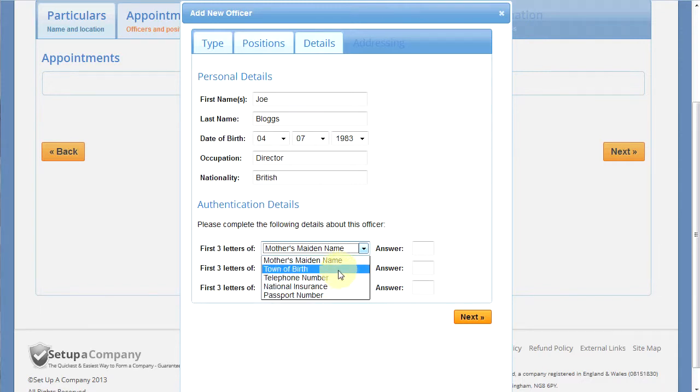So we've got town of birth, telephone number, national insurance and passport number. If we leave it selected as the default ones, you can change these if you wish, but we're going to use the first 3 letters of mother's maiden name, the first 3 letters of father's forename, and the first 3 letters of the eye colour. And then we click the next button.